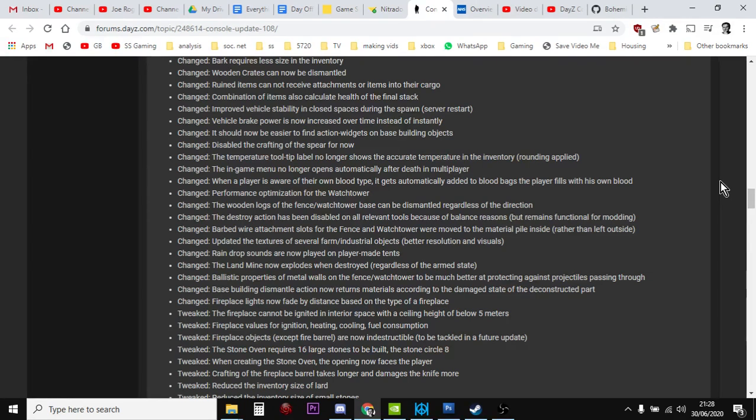Barbed wire attachment slots for the fence and watchtower were moved to the material pile inside rather than left outside. Updated the textures of several farm and industrial objects. Better resolution and visuals. Raindrop sounds are now played on player-made tents. The landmine now explodes when destroyed, regardless of the armed state. Ballistic properties of metal walls on the fence watchtower are much better at protecting against projectiles passing through. Base building dismantle action now returns materials according to the damaged state of the deconstructed part.